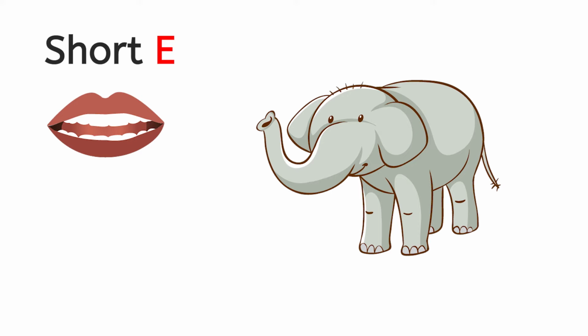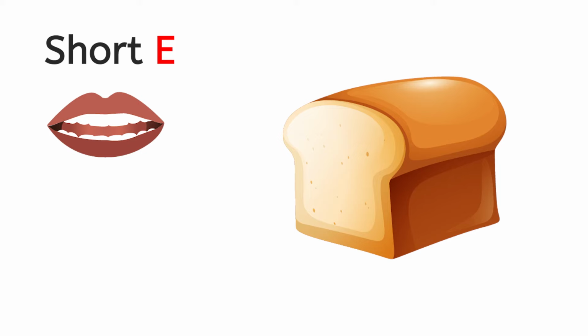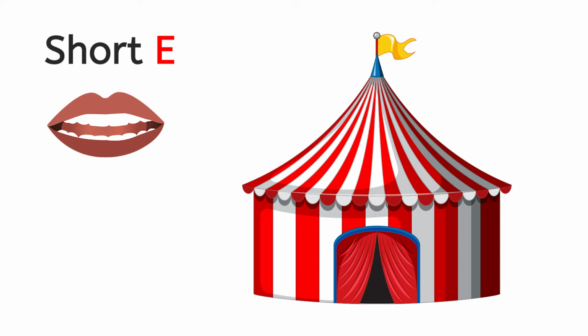Oh, like the word chef. I'm being a chef today. Say it with me. Chef. Do you hear the short E sound in the middle? What about bread? Do you hear the short E sound in the middle? Bread. That could go well with our cheese. What other words have the short E sound in the middle? Desk, sled, tent, well, bell, vest.